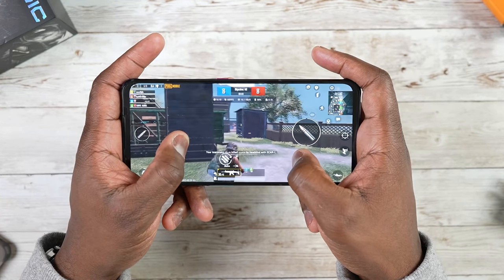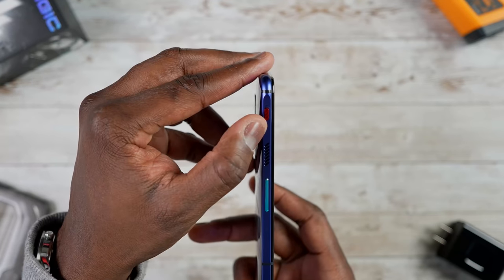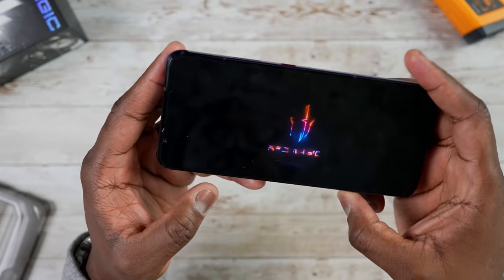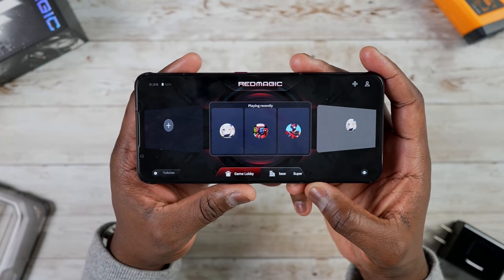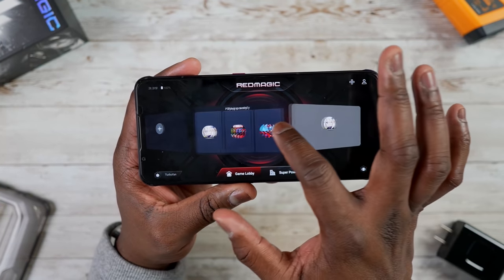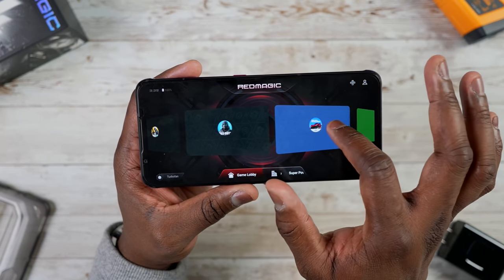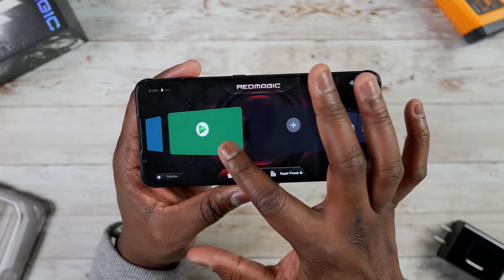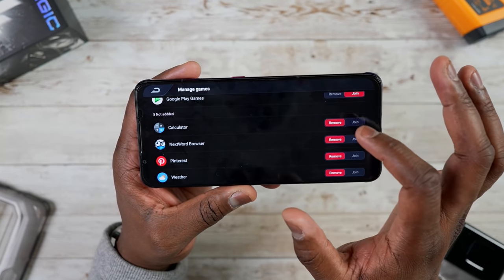And how do you actually do some of that stuff? Well, that has to do with the game center. Now, the game center has two aspects to it. If you slide that game center button, it takes you into the game center space. That first of all shows you all your games. You can have it in a carousel or in list mode. And then you also have the power base, where it has something that's brand new called plugins.